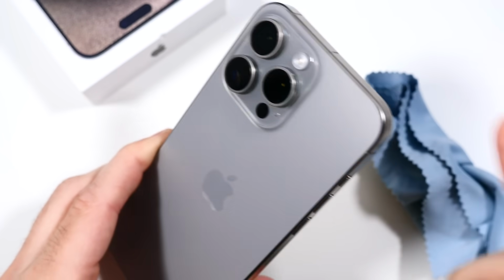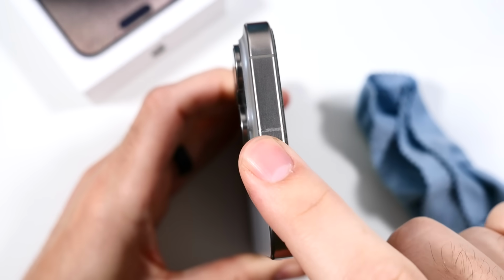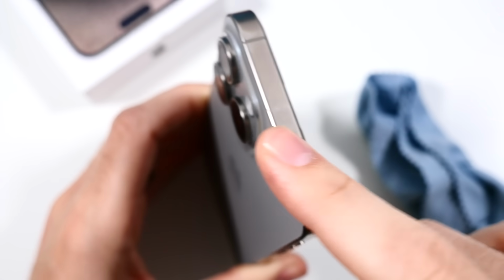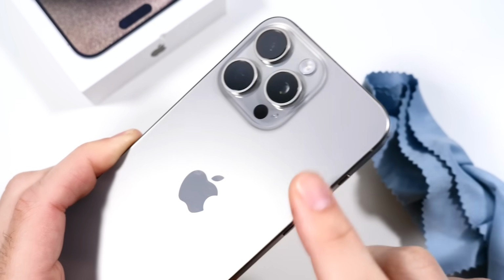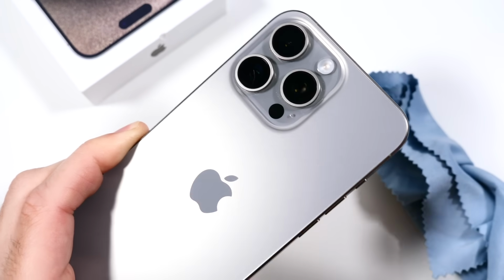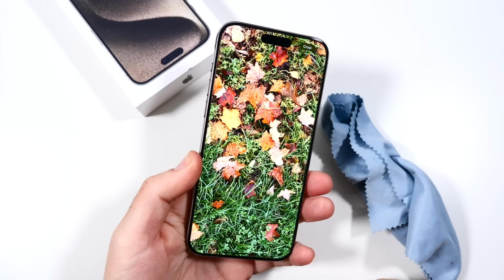You could feel on the back. You won't see too much fingerprints. You feel on the edges, and while it can make a little imprint of your finger, you have to look in the right light to see this. Of course, you can still get fingerprints on the camera housing and a little bit on the Apple logo, but seriously, this phone stays super clean pretty much most of the time.